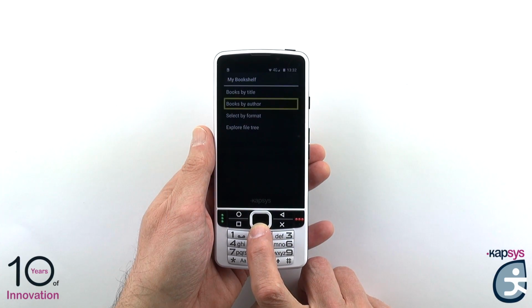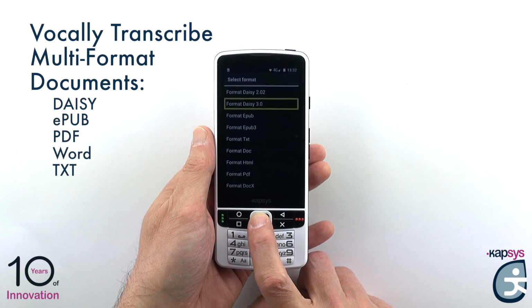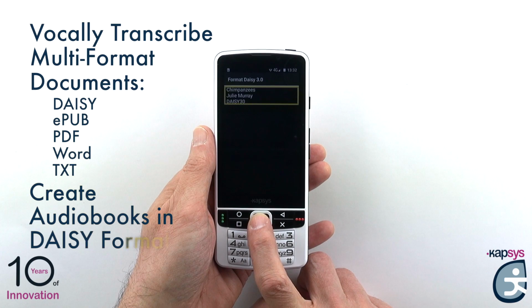The Book Reader application enables you to vocally transcribe multi-format documents, DAISY, EPUB, PDF, Word, and create audiobooks in DAISY format.